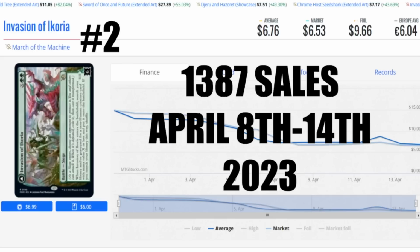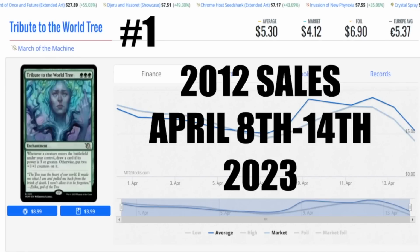All right, guys, that's it. You've waited long enough. We're at the end here. Let's go ahead and check out your number 1 card this week, and that is Tribute to the World Tree. 2,012 sales this week. Average price is only $5.30 US. The market price is $4.12 US. A foil, $6.90. €5.37 to get this card to your house.